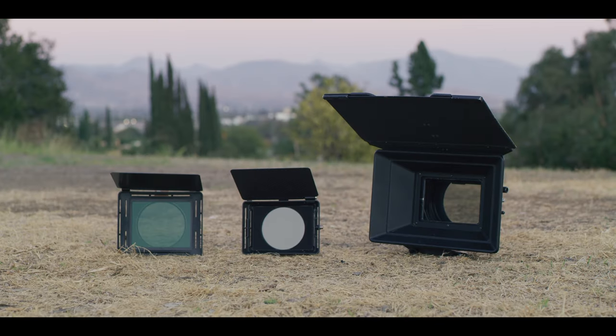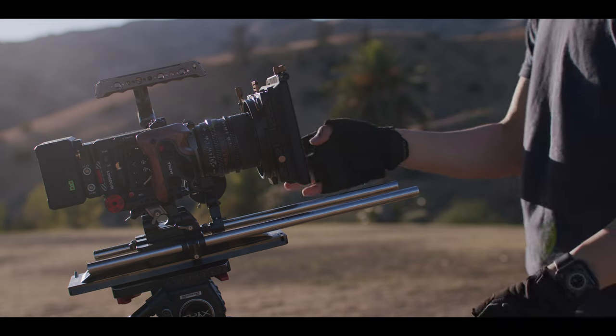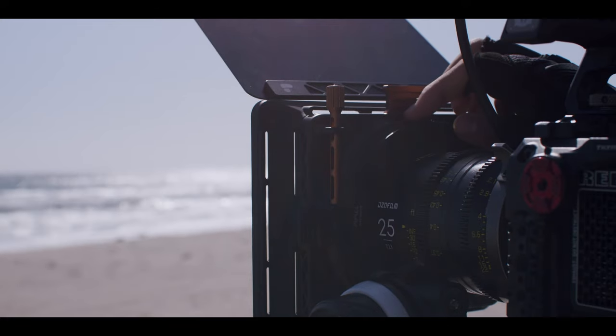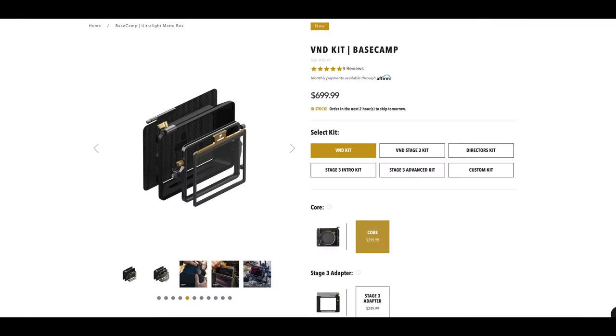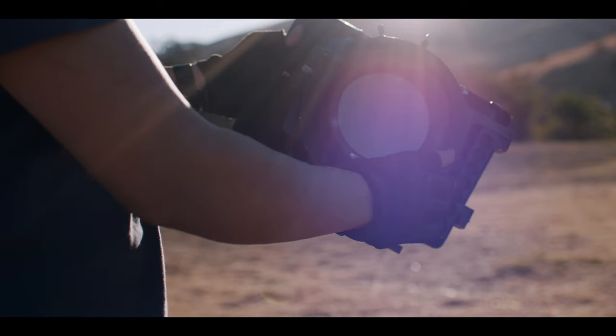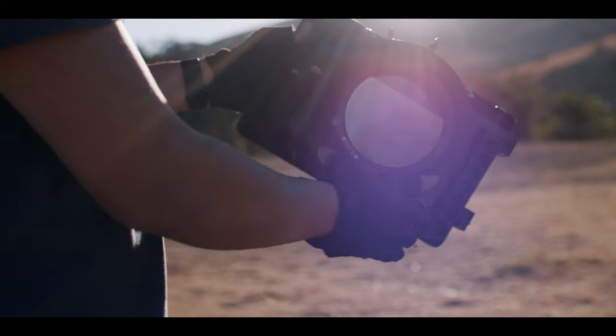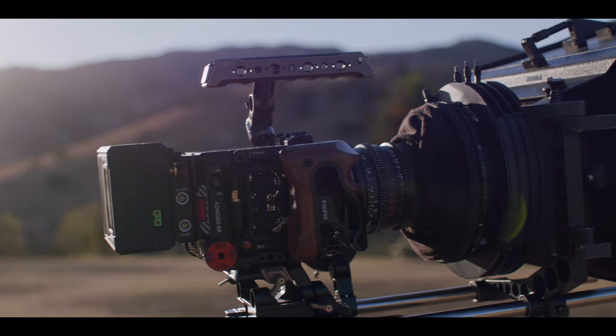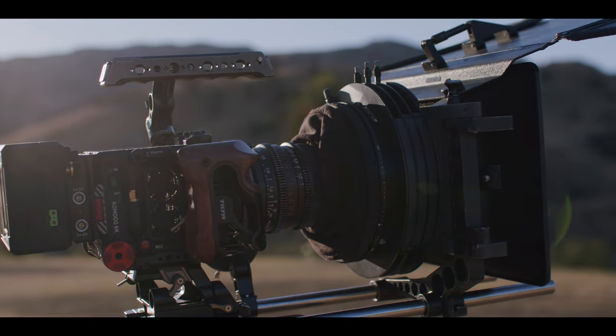But of course, there are other matte boxes on the market that are also compatible with VND filters. One similar product I believe we should definitely talk about is the Basecamp from PolarPro, which is a really good brand and product as well. So you can also slide VND modules into Basecamp and adjust the VND stops using the knob on the top. A really solid product. Another product that's relatable is the 138mm Cinema Matte Box VND filter from Tiffen. But the price and the size of the necessary huge RE Cinema Matte Box that's compatible with it is massively different from Mirage's price point for sure.